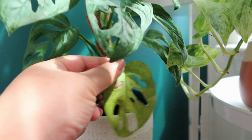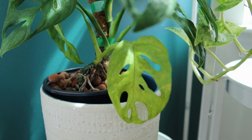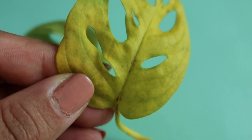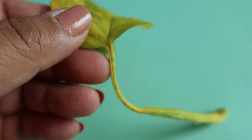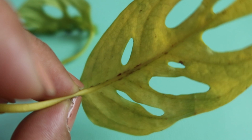As you can see, this leaf, although it looks like a variegated Monstera Adansonii mint right now, or a Monstera Adansonii aurea, it's actually just a sick leaf. And as you can see, those are the scales in between the midribs and the petiole. That's where you usually find them, and especially on the underside of the leaves. So do take the time to inspect your plants.